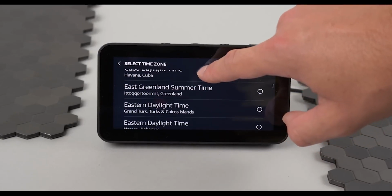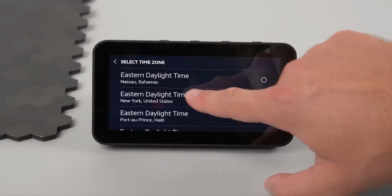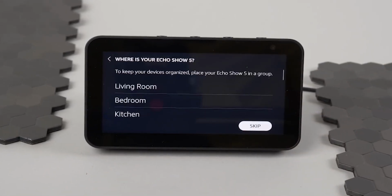You'll be able to use Alexa voice commands or just swipe through the fairly intuitive on-screen feature navigation. The touchscreen display is highly responsive. You'll be able to customize the home screen with your desired information to make it more personal.